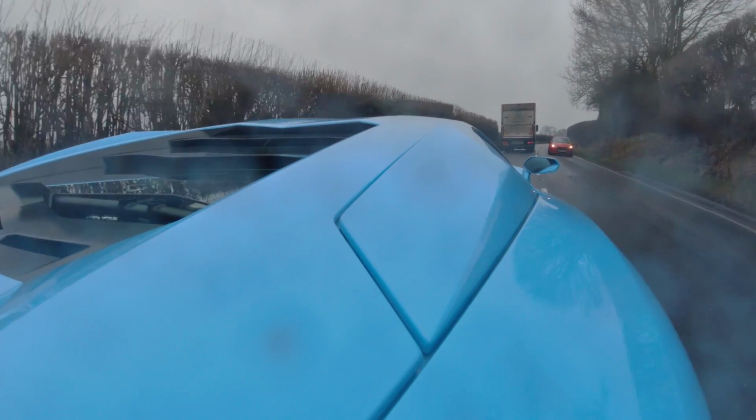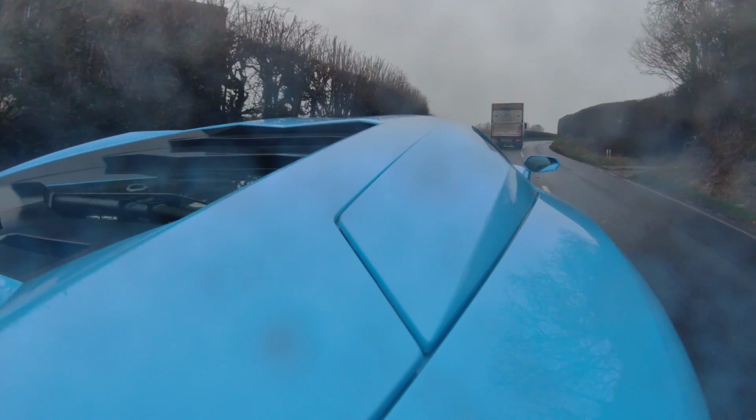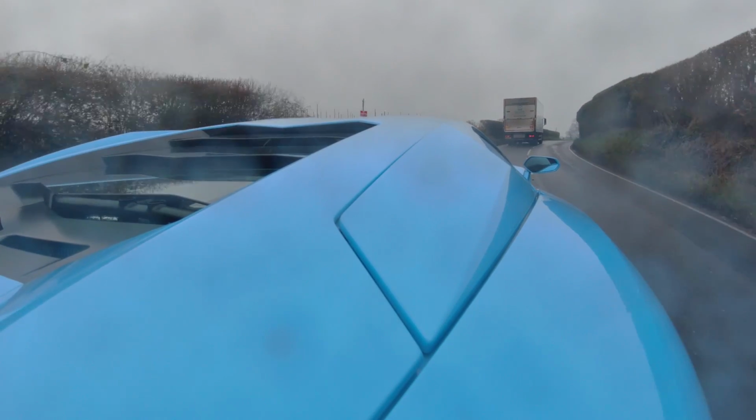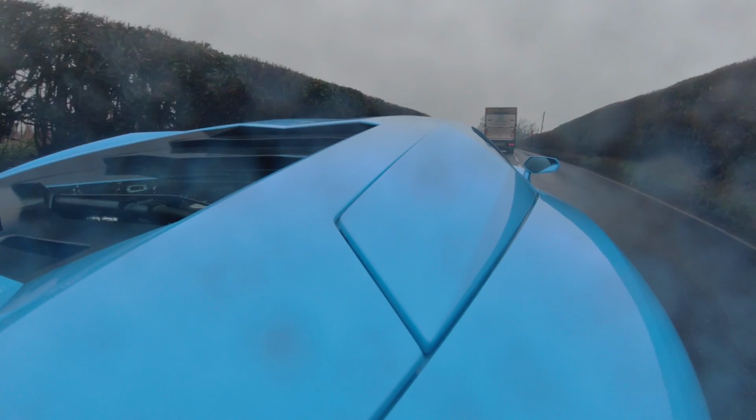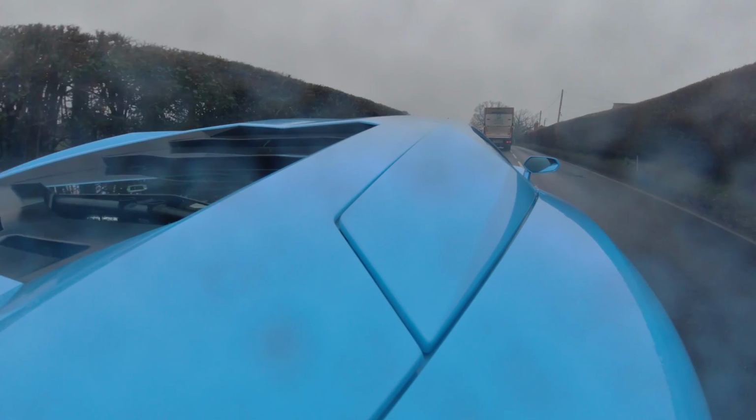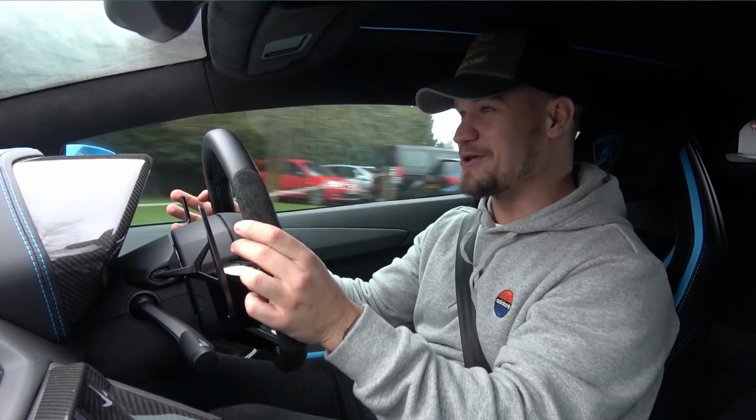It's not as cheap as the one at Lamborghini Chelmsford, but that's done 20,000 miles and has got way less spec than this car. So actually, from a purchase point of view, this is probably the one that I would have. And who wants to see a baby blue car back on the channel?